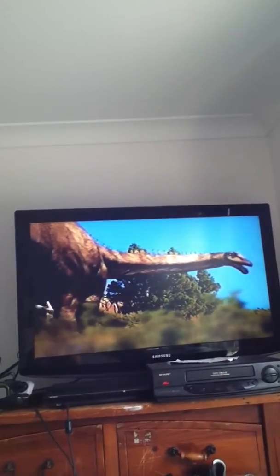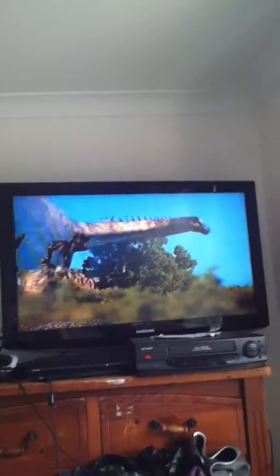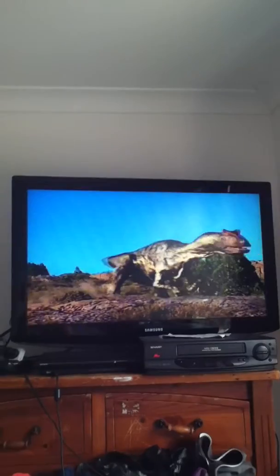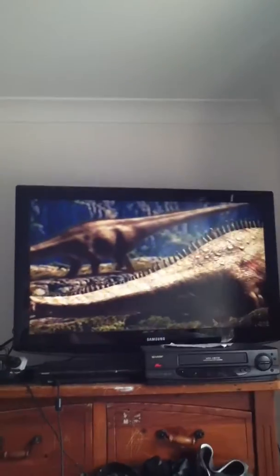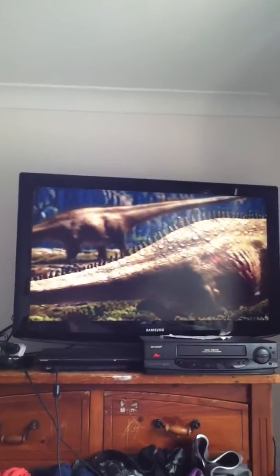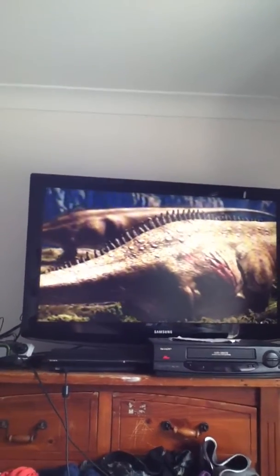Saved by the tail of a larger Diplodocus. She carries the scars of her encounter, but she will recover.